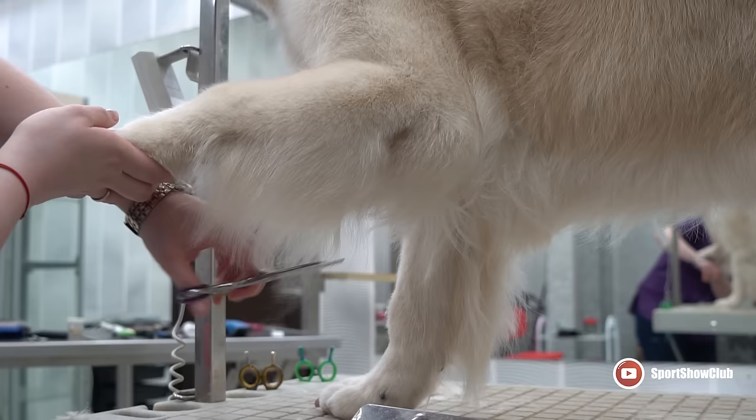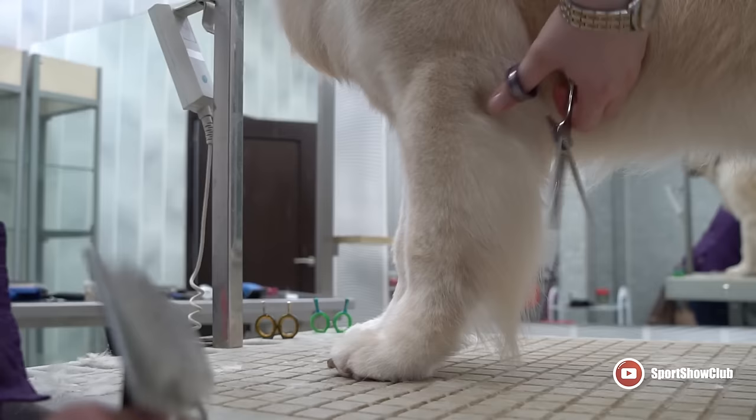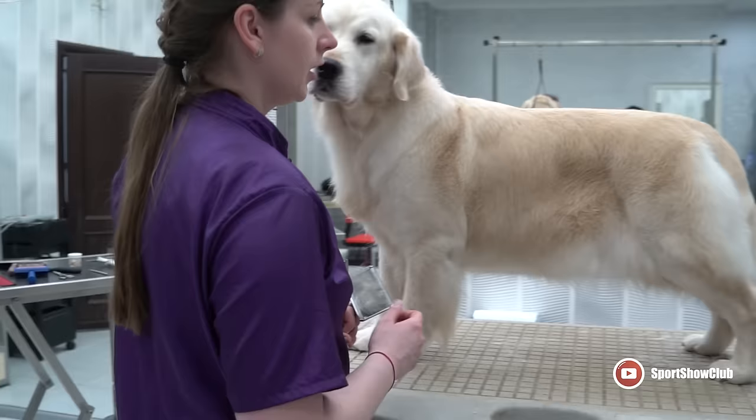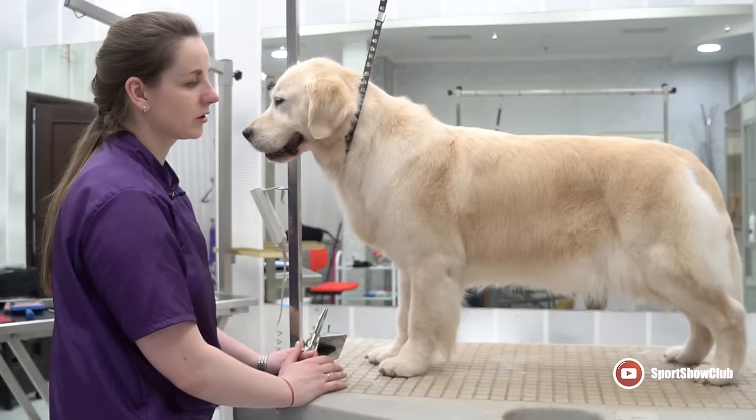Some dogs have feathers down to the floor. Then you need to trim them, but not in this case. Frill and lower chest. I prefer not to touch them at all, if possible. The golden retriever must preserve a natural look. Some international and British judges really hate to see a straight line cut down under. It may get you a very good or even a lower mark.